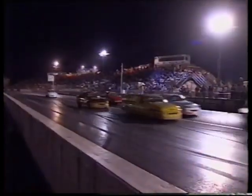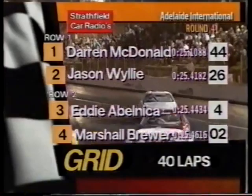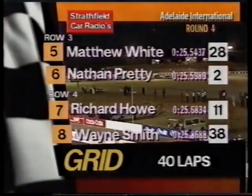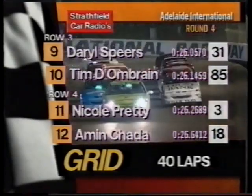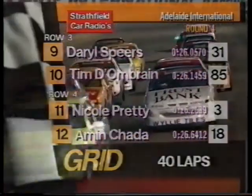Well, a great achievement for Eddie Abel-Nisa to get back out onto the track. And the Melbourne Cheapest Cars team is ready to go in this race 2 of round number 4. Darren McDonald, Jason Wiley off the front row, Eddie Abel-Nisa and Marshall Brewer right behind them. Row 3, Matthew White, and alongside of Matthew, Nathan Preddy. Row 4, Richard Howe and Wayne Smith. Row 5 has Daryl Spears and Tim Dombrain. Row 6, Nicole Preddy and Armand Charter. And we're ready to go.